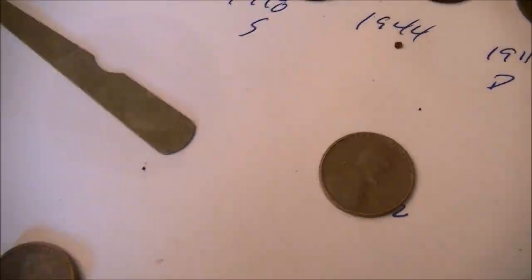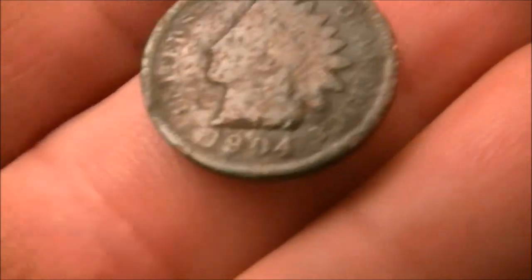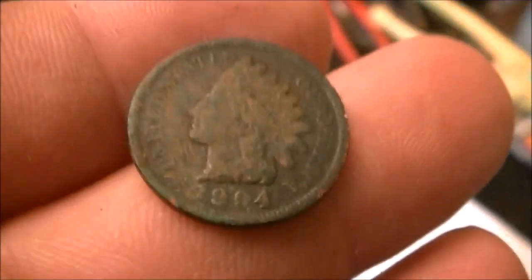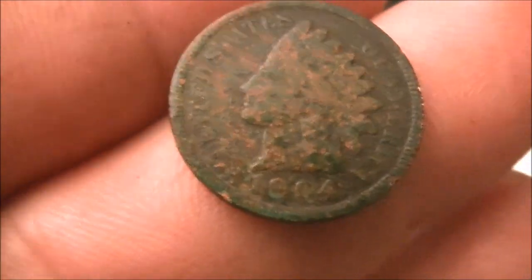All right, my best oldest one here is a 1904 Indian. On this hunt, I have found a ton of Indians so far this year. Like I say, they keep coming to me too, so I'll take them. 1904 Indian.